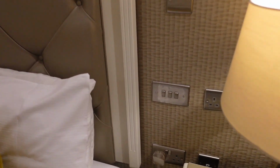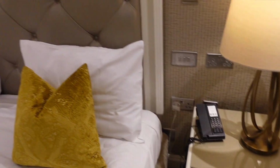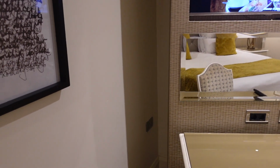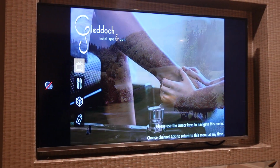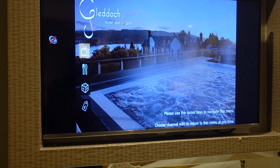Same on this side. Some sockets, switches to control switches. Yeah, I like it. I like the space. There's some sockets just hiding in that corner there in this room. Now all rooms are going to be different. The location, yeah, it's really nice, not really hard to get to at all. As I've probably put some clips in of myself driving in, and it would be good to go to the spa. Look at that.